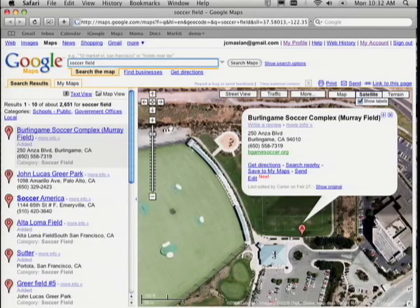The second example, if we could do the second query, this is a very simple query. There's nothing algorithmically complex about matching a soccer field in Burlingame. The challenge is even having the soccer field in the index at all, and that goes back to the editable maps with that real-time updated index based on the millions of user additions that are being made.